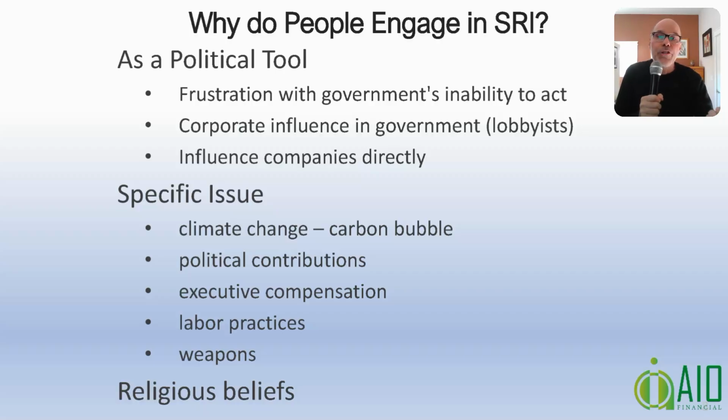Why do people engage? One, it's a political tool. It's another way to influence society outside of the government. Companies influence the government through lobbyists, through campaign contributions. You can influence the companies. And if you can influence the companies where the money is at, you can make lots of changes.